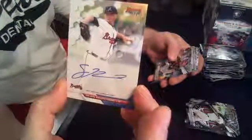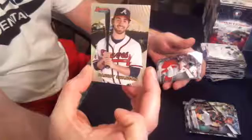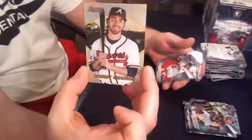Sean Newcomb. Not numbered. Posey, Carrera, DeVars, Martes. Cool looking card. I like these old ones. I grew up ripping these, so this looks cool to me. Dansby Swanson. Seeing them in the old school. Bogarts, Craig, Posey.